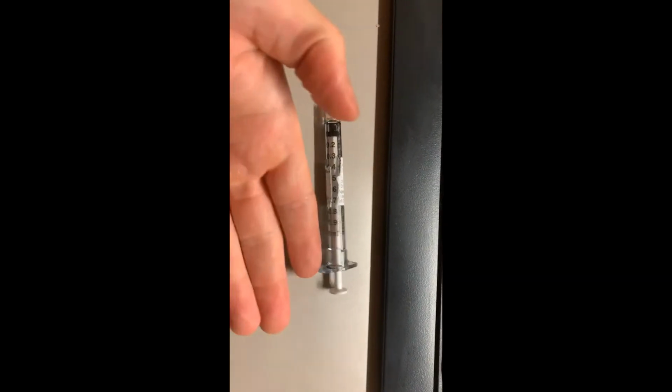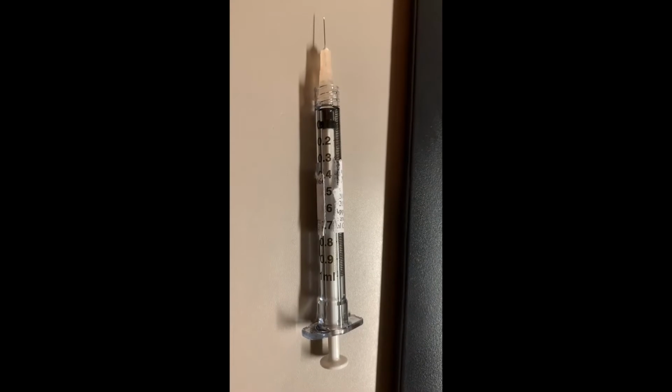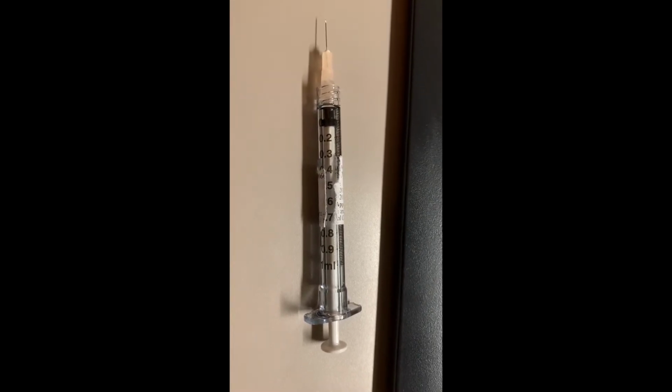So here's the needle that we use. It's a 1 cc syringe with a 1/2 inch needle on the end. There's my hand for comparison. So that needle will go inside the eye, through the white part of the eye, about 3/4 of the length of that needle.